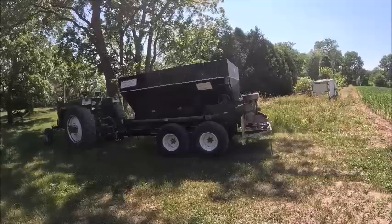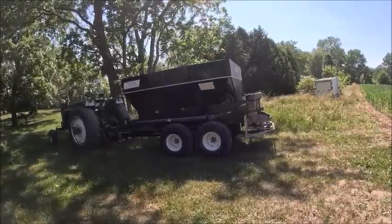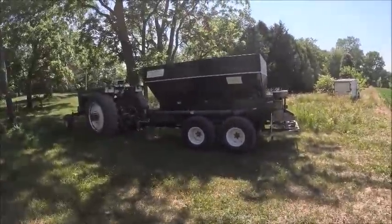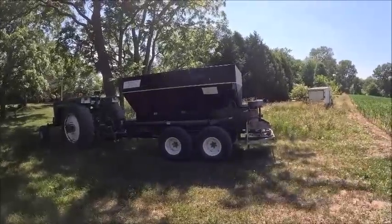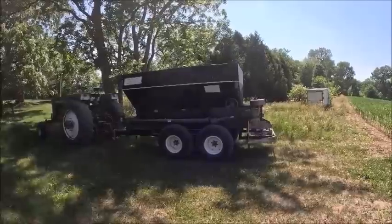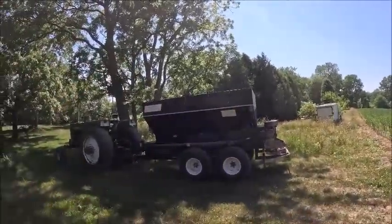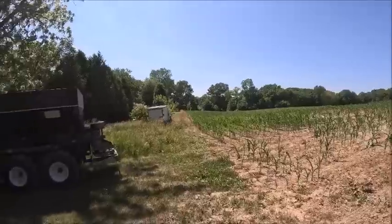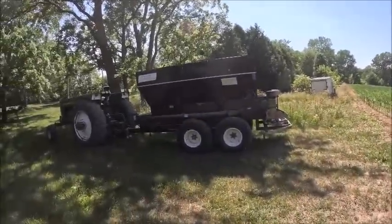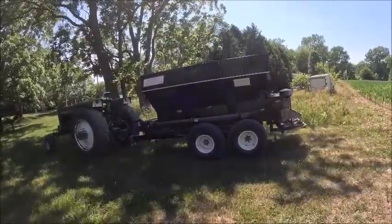I don't know. It's what it is. No harm, no foul. I did the math and I was at like 190 pounds, just a tick under 200 instead of 150 pounds. So it ain't like I was spreading an exorbitant amount of fertilizer, and it all went on decent looking corn. So as long as we get that rain, none of it'll be wasted. So it's not like I lost any money on it. Just spread more than what I initially intended.